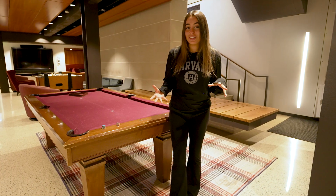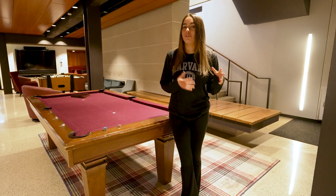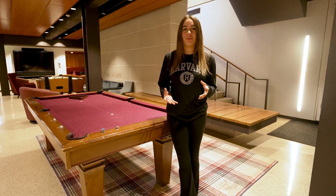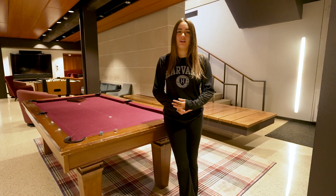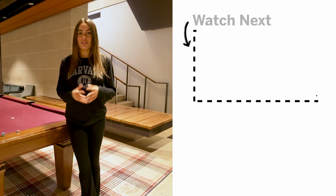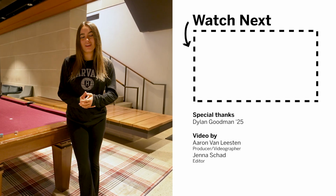If you get placed in Dunster House, congrats, you won the housing lottery. Dunster is a great house with lots of great facilities and an awesome community. We have a lot of unique things that you can't find in other houses, as well as great housing. So thank you for coming around, seeing a little bit about Dunster, including my room, and I hope you enjoyed.